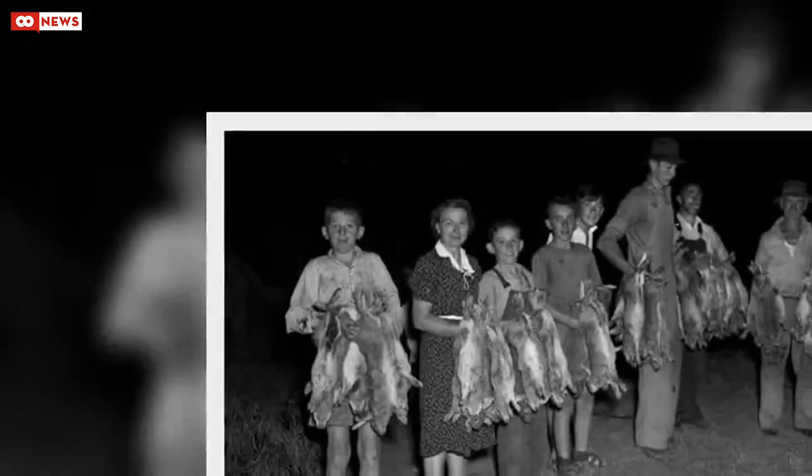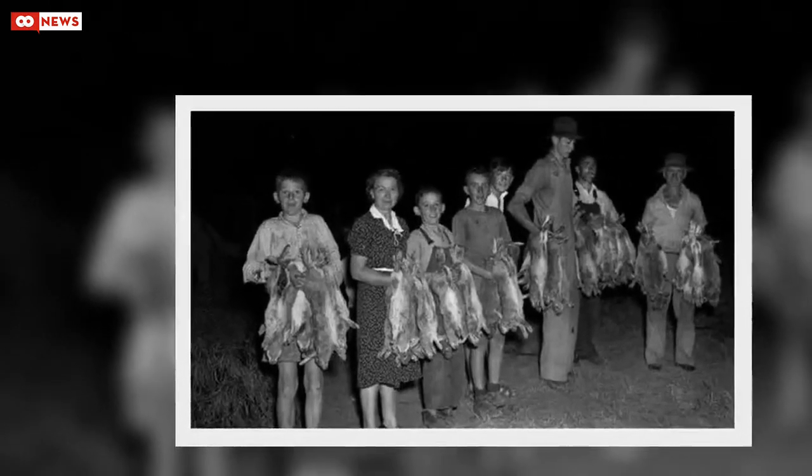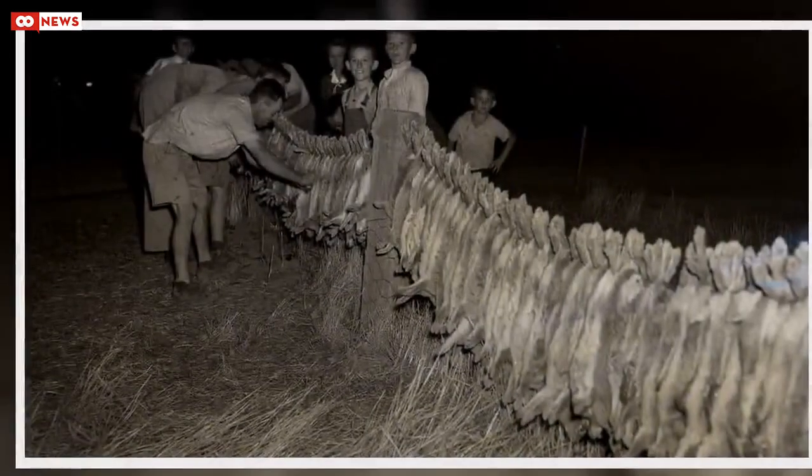Who let the rabbits in? Rabbits were first introduced to mainland Australia when 5 domestic animals were brought to Sydney on the First Fleet in 1788. But historians believe the plague started at the beginning of the 20th century near Geelong, Victoria, after English settler Thomas Austin imported the wild animal from the UK over to his Barwon Park estate.